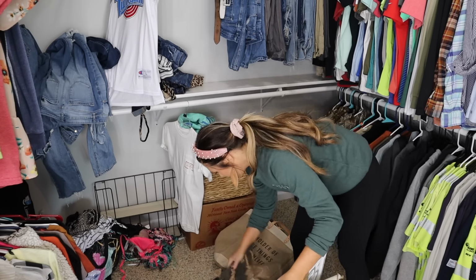Once I had the floors cleared off, I pulled out my makeup train case and I went through it as well, just to see what was old, what needed thrown away, and what I was going to keep and donate. So I'm just making sense of this, and then this will also free up some space where I can put some things from my vanity in here that I don't use every day.